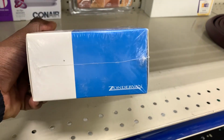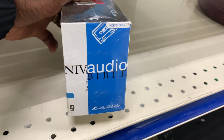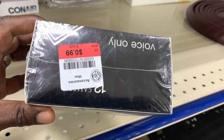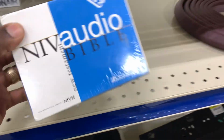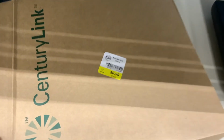Next, I came across some sealed media, which is actually the New Testament of the Bible, just the audio version. And as you guys can see, Goodwill was selling it for $5. This thrift store is selling it for $1. And since most sealed media usually does sell pretty well for me, I'll take a chance on that one.